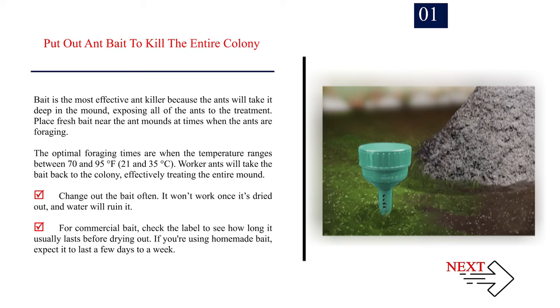Worker ants will take the bait back to the colony, effectively treating the entire mound. Change out the bait often. It won't work once it's dried out, and water will ruin it. For commercial bait, check the label to see how long it usually lasts before drying out. If you're using homemade bait, expect it to last a few days to a week.